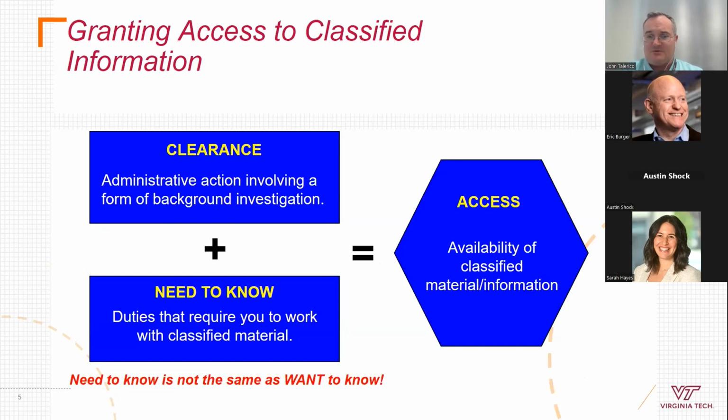So this magical equation is what we go to all the time. Clearance plus need to know equals access. We're going to talk today about the clearance part in great depth. And how do you get that? And what does that mean? And what is the background investigation? What do you need to provide the government to get you through that process? But it is just one piece of the equation.